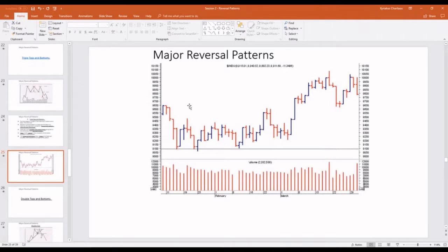And here we have an example of a triple bottom. You see here that we have 1, 2, 3 bottoms and 3 tops here. As soon as we break above it, the market moves up.